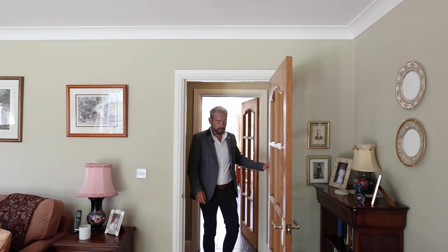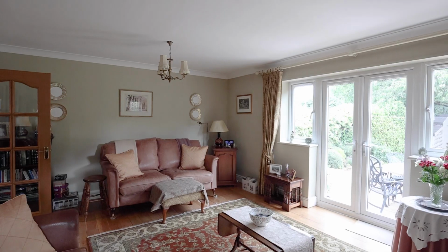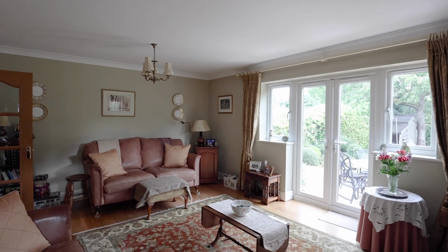So we're just passing its own private front door, or side door effectively, into the sitting room, which again is a lovely size. French doors leading out onto the garden there. I'd be quite happy to live in this annex.